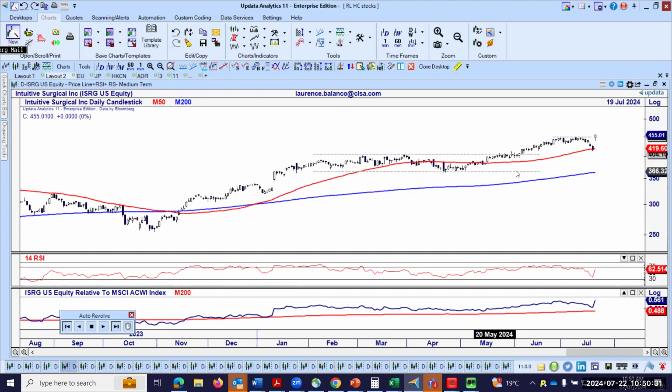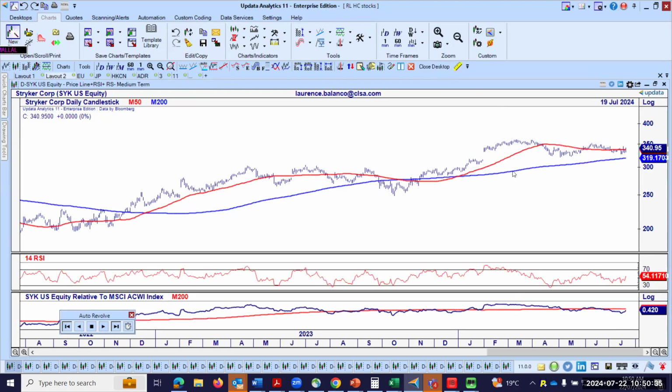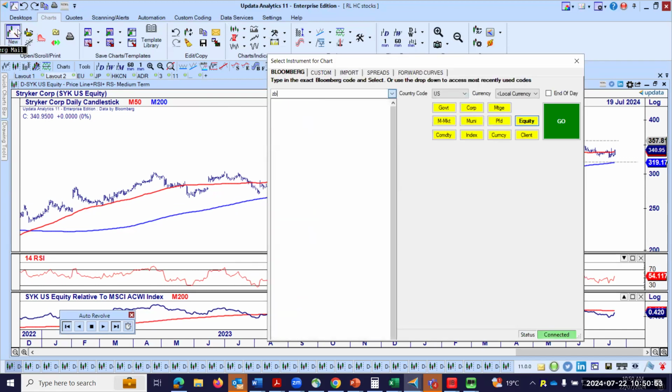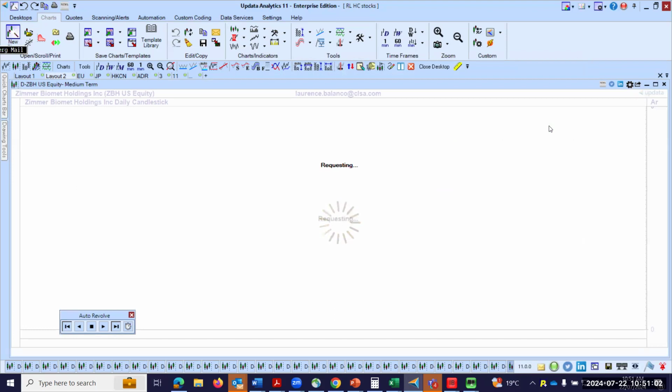Okay, SYK. There's just nothing really to do here. You'll see the range. This could be a funding shot, right at the middle of the range. That's helpful as well. New ticker ZBH. This is the smaller rival of this. I just want to see if there's an opportunity here.